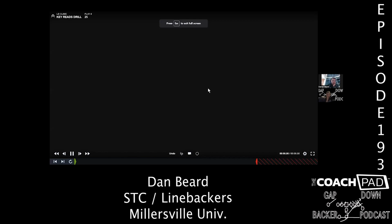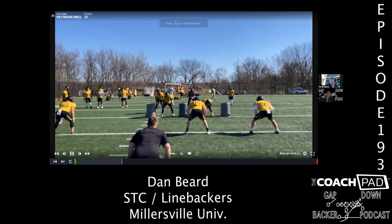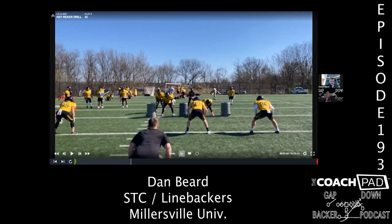Yeah, and again, this is a good majority of our Indy. So you can see right here, we'll put the cans, we'll put the 2 guards, and then the back. And again, this guy right here is a safety. So during this period of practice, he's with us. And again, we're just working the base run fits here.